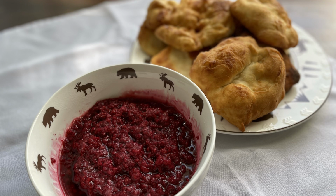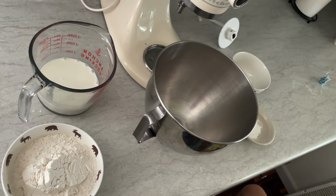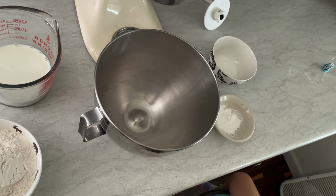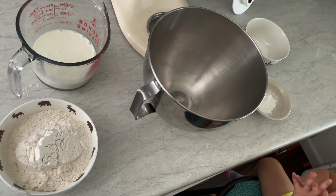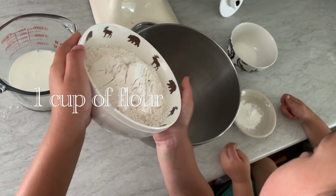Now let's begin with our Native American deep fried bread. We are making Indian fried bread for our berries. We have flour, milk, baking powder, and a little bit of sugar. Let's start to combine. Finn, can you start please with the flour? Oh, it's my flour.